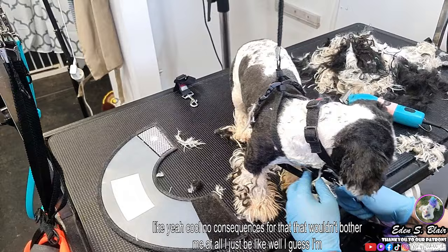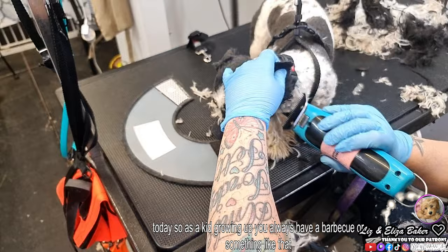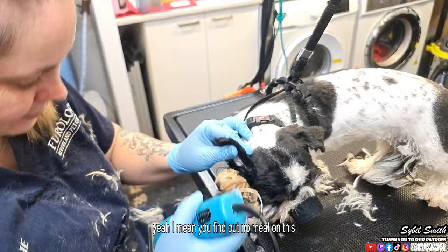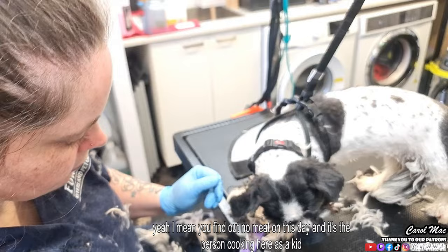So as a kid, growing up, you'd always have a barbecue or something like that on Good Friday, right? You turn up to this barbecue and go, yeah, man, I'm totally going to get a big steak and a nice big hamburger. And then you find out no meat on this day. The person cooking the barbecue observes that rule, and they only cook fish. Just fish. And as a kid, of course, you forget this, and you get to the barbecue and go, I forgot. Oh, dear. No one likes fish.